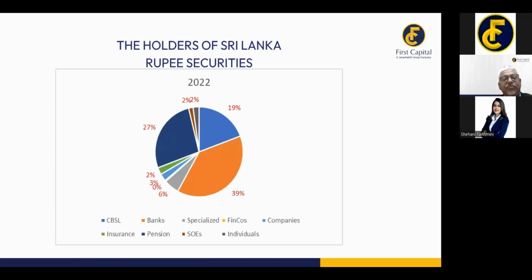So this is a basic pie chart of the current holders. Actually, this is at the end of last year. The current numbers have not been published yet, but I think it probably will not make a significant difference from where it is now. The biggest chunk is currently held by commercial banks. There are economic reasons for that. The superannuation funds like EPF hold the next largest chunk, around 27%.